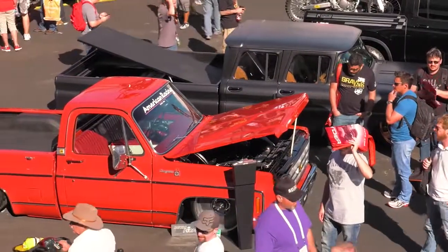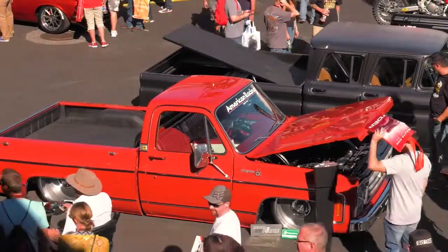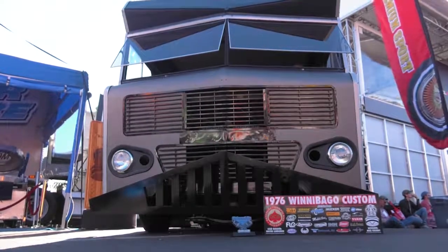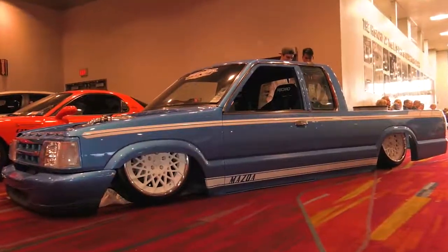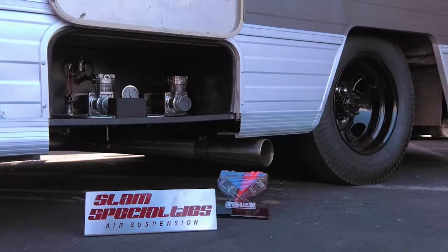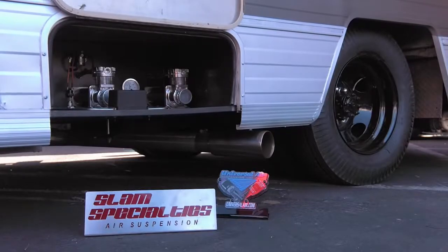One of the biggest attractions of the show is the lowrider trucks. The electronic and air suspension can be adjusted from inside the cab. When they are parked, they can be lowered right to the ground. But when they're in motion, they can be adjusted to normal ride height.